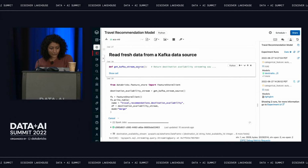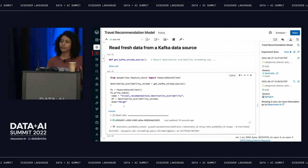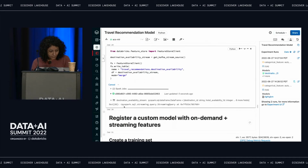So we are using the Kafka streaming data source, and we are creating a streaming data frame. The feature store write table call can take in any streaming data frame and create a job that would continuously stream your features to the offline data store. This way, I'm able to keep all of my features fresh in the feature store and train based on the fresh features. Thanks to Databricks Feature Store, I do not have to create a separate infrastructure in order to keep my features fresh.